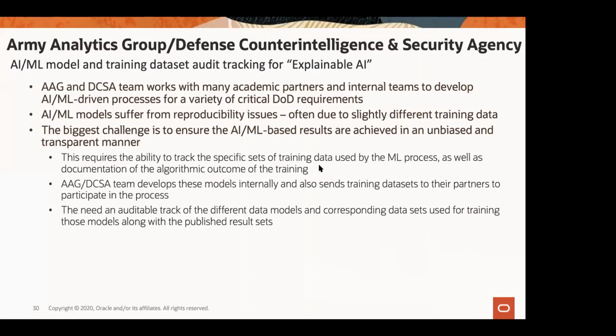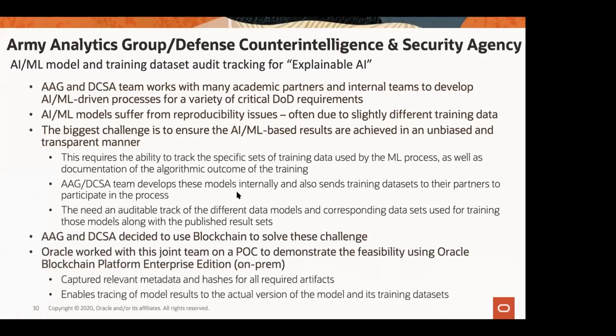A model basically is nothing but a set of Python scripts and code that gets trained through exposure to a variety of data sets. And when you expose them to different categories of data, you would end up with different models generated and different results. So we have essentially worked with them to help capture the models they develop, the training data sets, to create an auditable track of those different models.